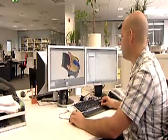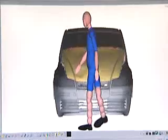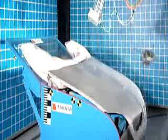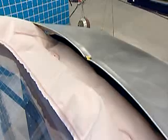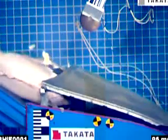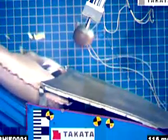And what about an airbag for pedestrians? The prototype exists. If an accident occurs, the protective airbag stored under the bonnet inflates in just milliseconds. As it opens, it also raises the bonnet to move the pedestrian away from the motor block.